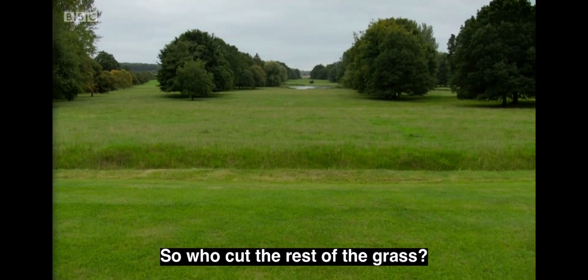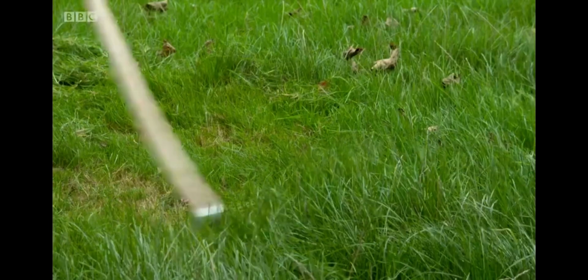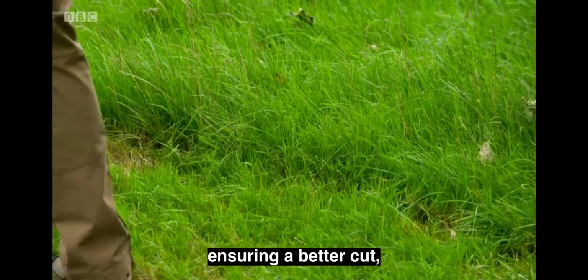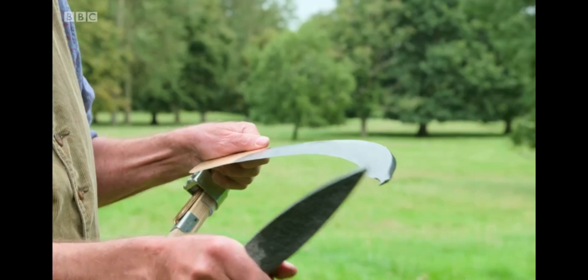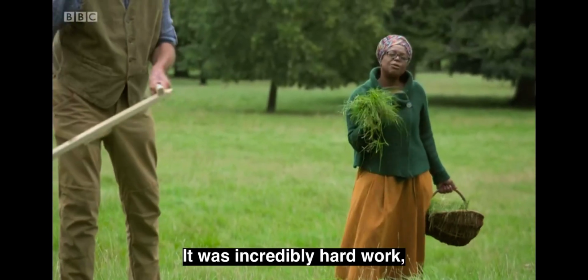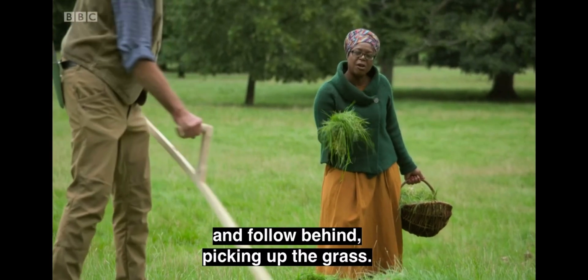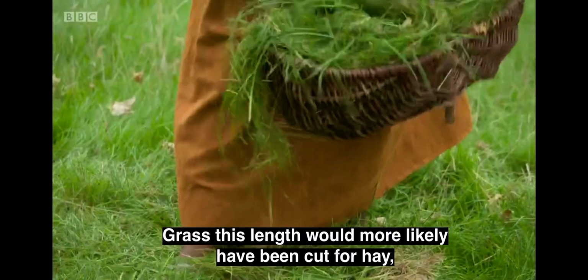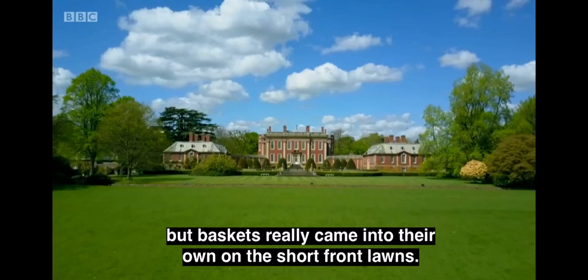So who cut the rest of the grass? Scythesmen. They would start at dawn as the dew lubricates the blade, ensuring a better cut, and scythes need sharpening several times an hour. It was incredibly hard work, and women had to get up early too and follow behind, picking up the grass. Grass this length would more likely have been cut for hay, but baskets really came into their own on the short front lawns.